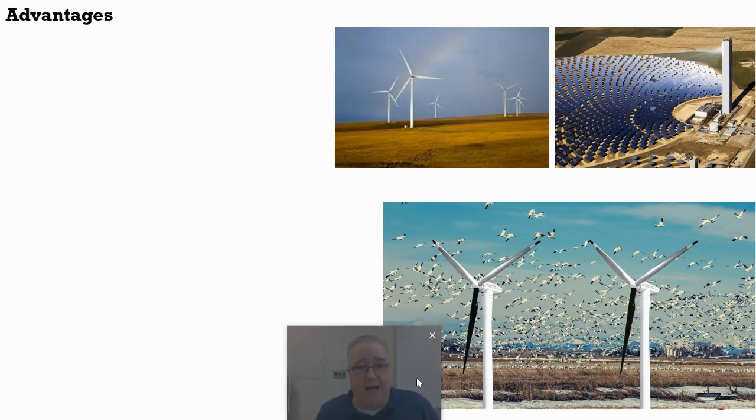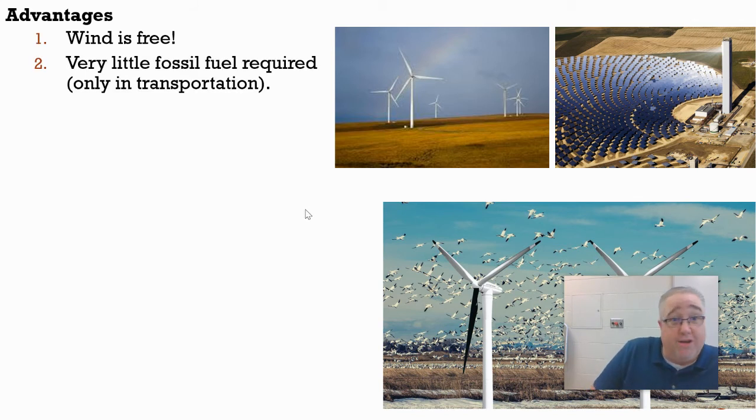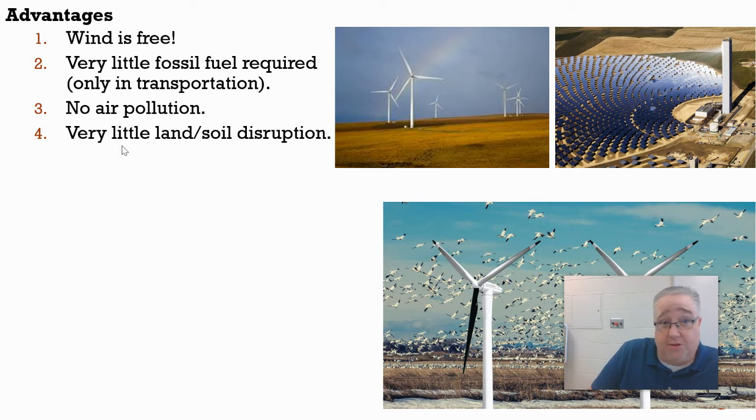All right, some pros and cons real quick when it comes to wind. Wind is free. We don't use a lot of fossil fuels, obviously. We only use them in transportation, maybe construction. There's no air pollution whatsoever. And we also don't disrupt the land very much. If you look at this picture on the left, there's very little land and soil disruption. This picture on the right, where we talked about CST the other day, solar technologies, there's a lot more land disruption, right? So there's a big negative with that.